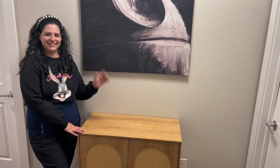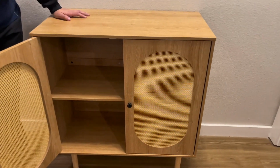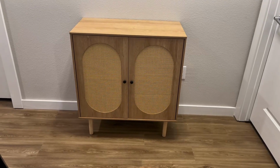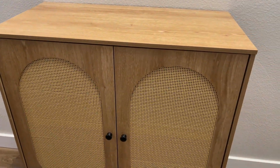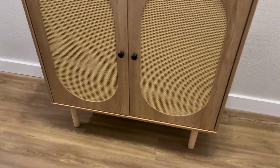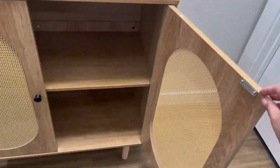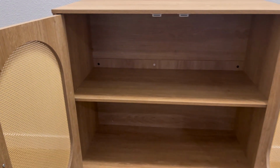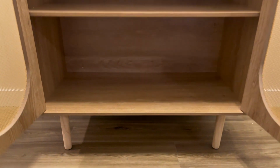Hi there, let me show you this exceptional rattan sideboard buffet cabinet. This is exquisite craftsmanship which will add a natural beauty to your living room, kitchen, any space of your house. These rattan doors are very breathable. This material helps you to reduce moisture inside the cabinet, preventing mold or deterioration of the stored items.